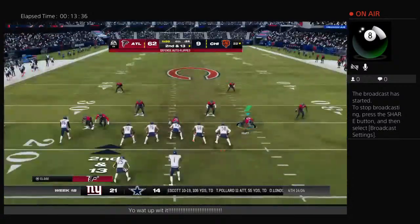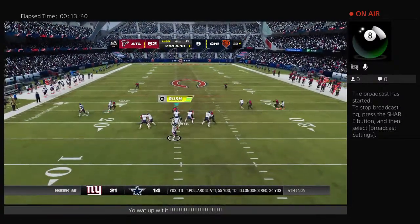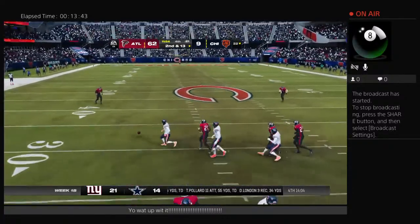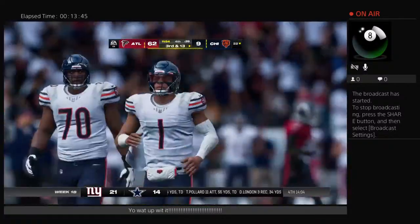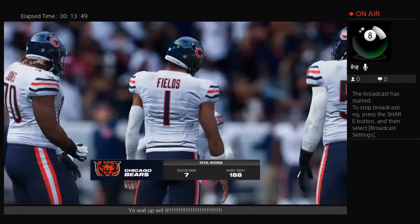So after the sack, they'll come up on a still manageable 2nd and 13. Operating from the gun, Fields. Throwing over the middle, but it's incomplete. Darnell Mooney, the target there. And it'll bring up 3rd down.